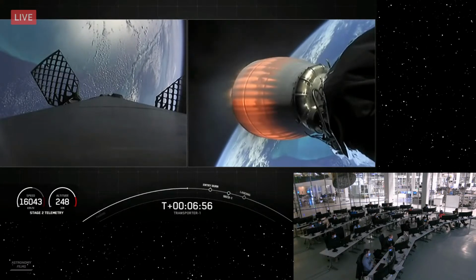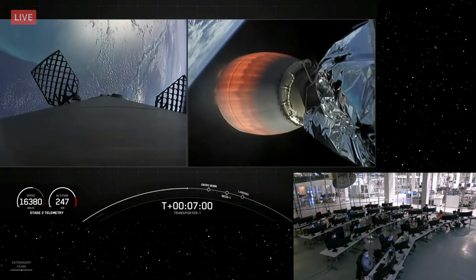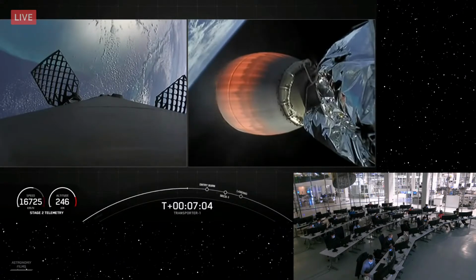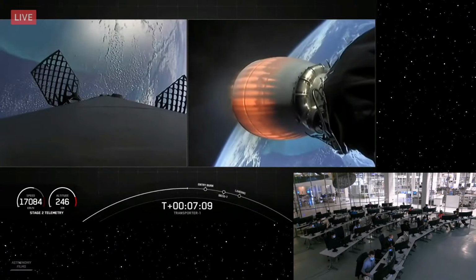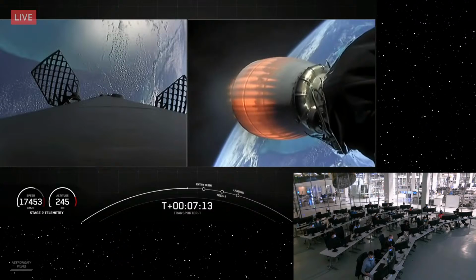Stage 1 FTS is saved. We are about 45 seconds away from that stage 1 entry burn. For the entry burn, it is a 3-engine burn, so 3 of the 9 Merlin engines on the first stage will relight and start to slow the stage down before it hits the denser parts of the Earth's atmosphere.